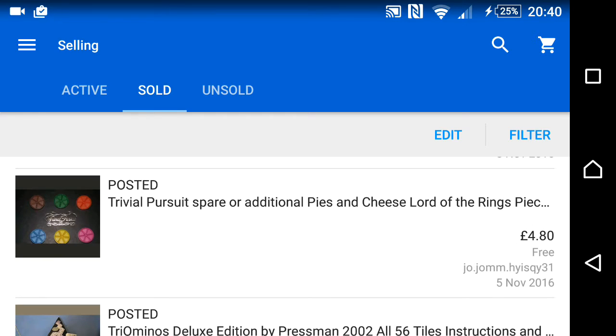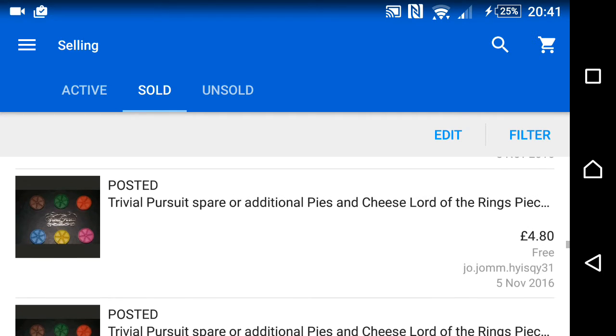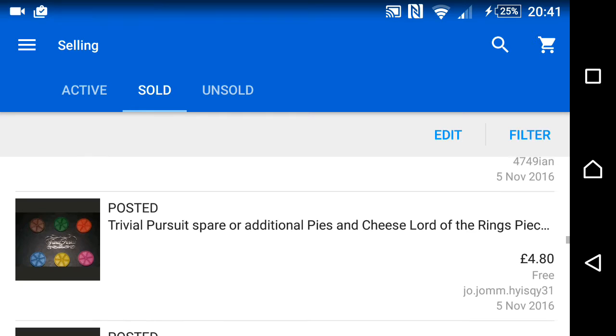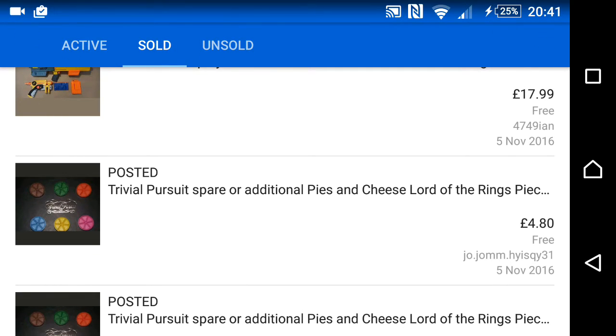Now this was a crazy listing. Basically, I sell my cheeses as sets of 6 for $3.99 or $1.29 for one. Someone bought 4 of each of the colours, so $4.80 on each of these. Basically, they paid 20 odd quid for all the cheeses.